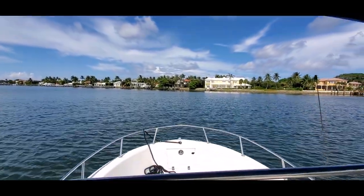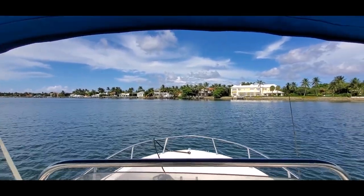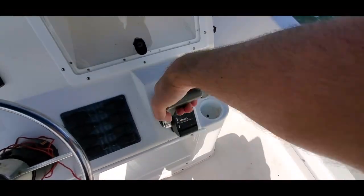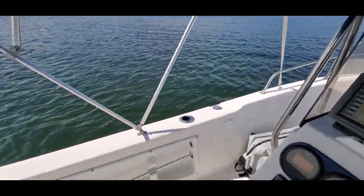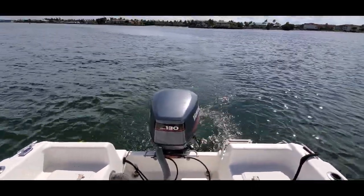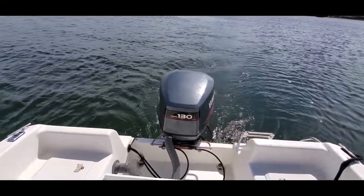There you have it, folks. You can imagine being with your friends and family headed to your favorite sandbar. Shifts are smooth and precise. Boat touched 40 miles per hour, which is moving along with the 130 on the 194 Cobia. Nice running engine, idles very nicely.